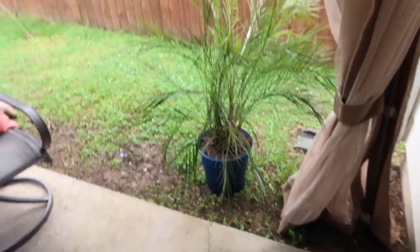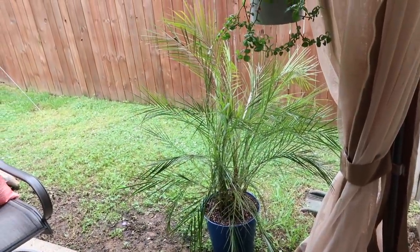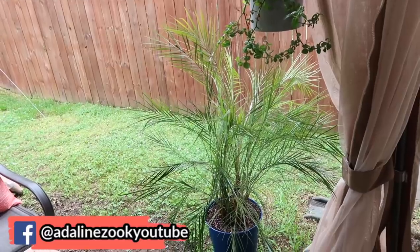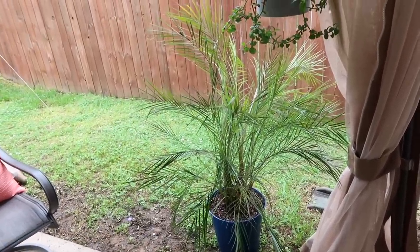I wanted to come out here and give you guys a quick little update on this palm situation from my video the other day. So it's standing up even straighter than it was the other day. And I did give it some plant food, and it's been raining off and on today and sunshiny.